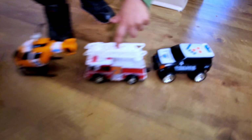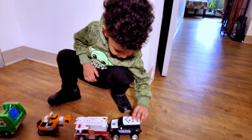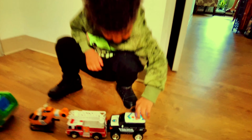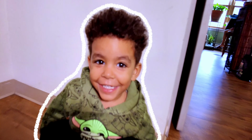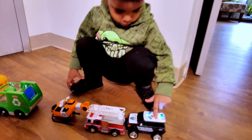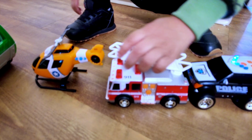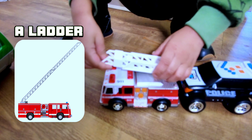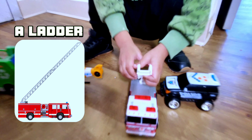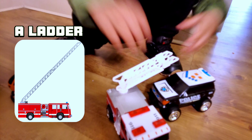A ladder. Turn on the lights. Wow. And let's see if the ladder works. Look at the ladder. Pull it out. See if it works. Wow, the ladder works. The ladder.